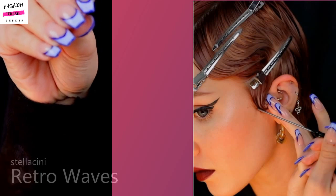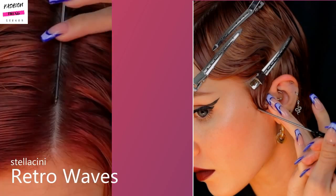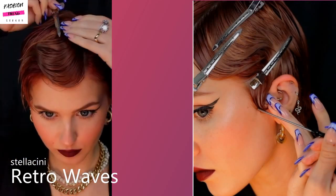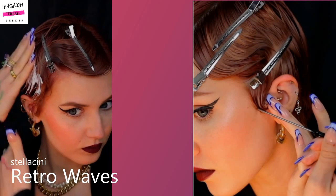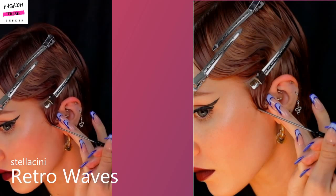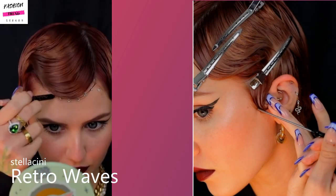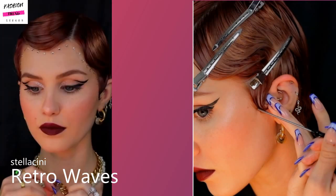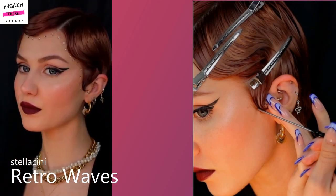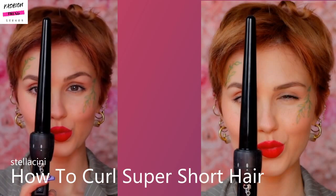So if you are in the mood to change up your pixie haircut, this video will definitely feature some stunning styles. The first one is of these retro waves. This influencer recently cut her hair and she's on a mission to just create these gorgeous trendy hairstyles. So she does add some beautiful little gems to this as well. Love the retro waves with the modern twist with the gems.